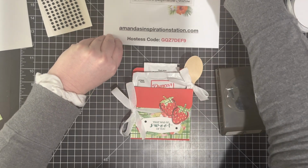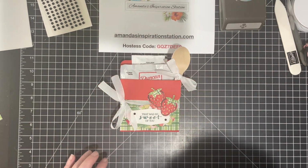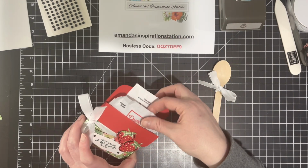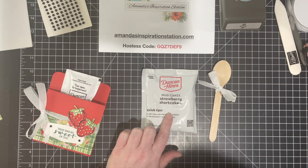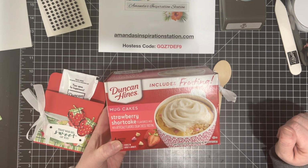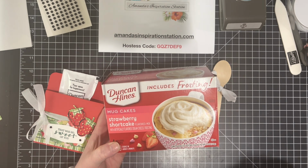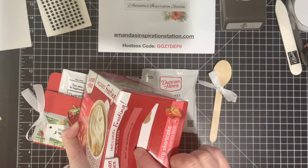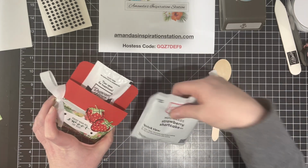So today we are going to do this lovely little pouch holder. And I do want to show you inside here, there are a few things that clearly are not from Stampin' Up. So we're going to be using these Duncan Hines mug cakes. I have this right here. I just bought this at my local grocery store, and I'm from Janesville, Wisconsin. So I bought this at Woodman's, and they are strawberry shortcake, and these ones come with frosting. So I do have the frosting in there. And so we have that.